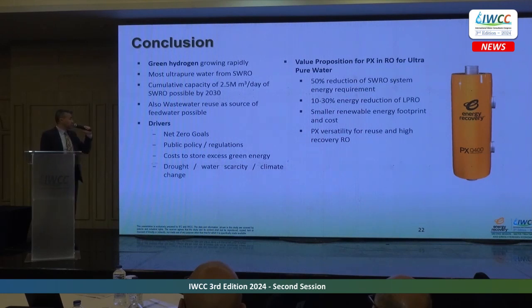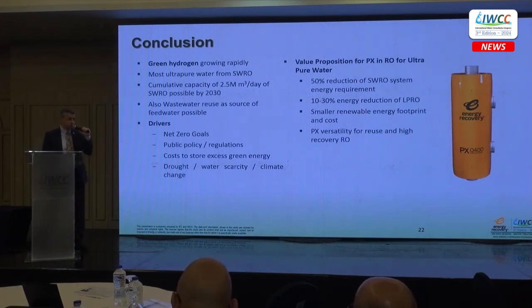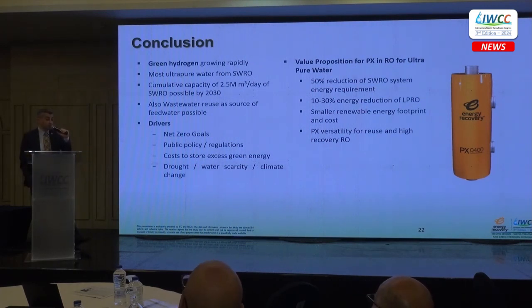We didn't mention that worldwide green hydrogen is growing more and more, considering net zero goals, public policy and regulations. The cost to store excess green energy is more achievable than a huge amount of batteries, and drought can be challenging in some areas. Using the pressure exchanger as an energy recovery device can be beneficial in the system, increasing efficiency and reducing the power footprint and the equipment capex. Thank you.